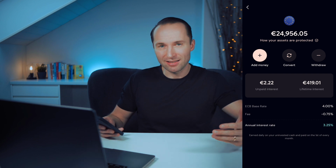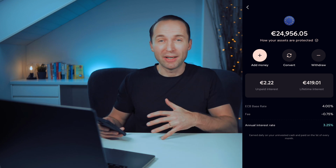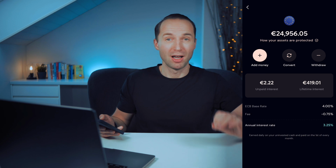Now, it's not the highest interest out there. I do have higher interest on Trade Republic and Revolut. I'll come to this in a second, but I still enjoy Lightyear, and that way I can max out my various fund protection limits, because you don't want to be holding too many funds in one account that's, let's say, only secured up to 20,000, but you happen to have 40,000 in there, because if God forbid something happens to it, you might be losing the 20k on top of the fund protection limit.